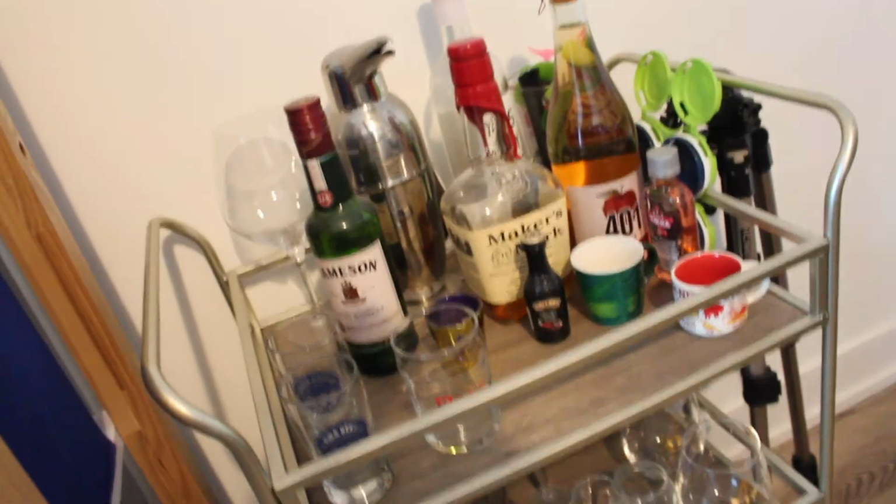What I didn't end up filming was I cleaned up my bar cart a little. I sorted out some of the cans and gave a couple of them away to some friends.